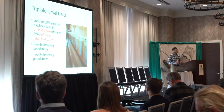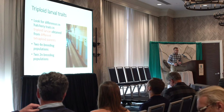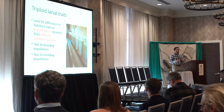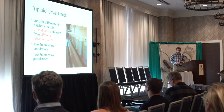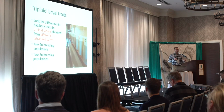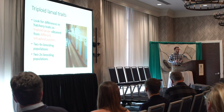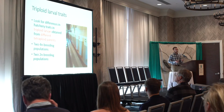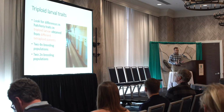And because in our region, triploids are important, we're looking at mostly traits in triploid study. So we wanted to see how some of these traits are affected by their genetic background, who their parents are, does that matter? And we have two different groups of tetraploids at our hatchery. They both share common ancestry, so we weren't sure going in how different they are, whether or not we can actually consider them different populations or not. So we wanted to look, if we make triploids using these two different tetraploids, do we see anything different, or are they all the same?